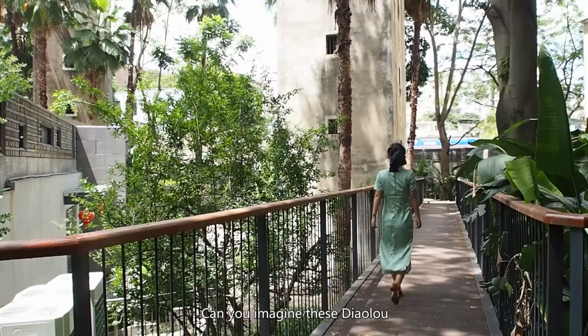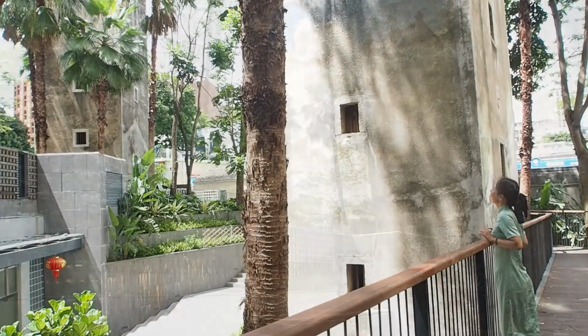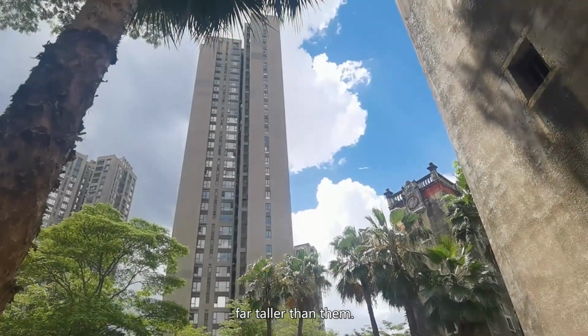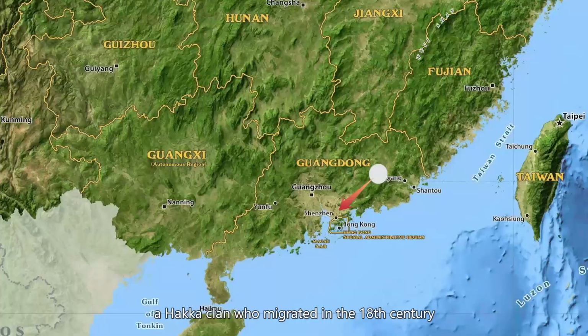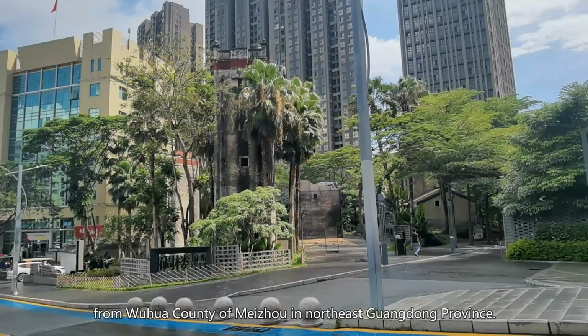Can you imagine these Diaolou were the tallest buildings in their respective villages? But today, they're surrounded by a forest of modern skyscrapers far taller than them. This area, called Songyuanxia, belonged to the Chen clan, a Hakka clan who migrated in the 18th century from Wuhua County of Meizhou in northeast Guangdong province.